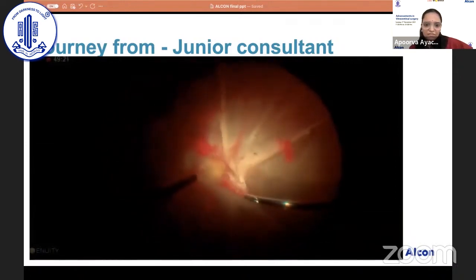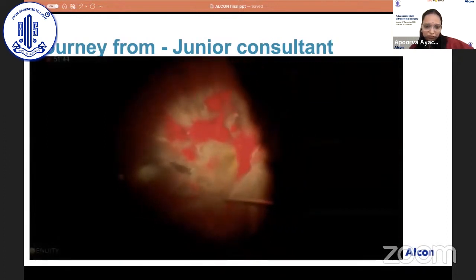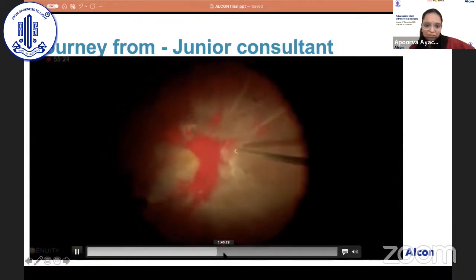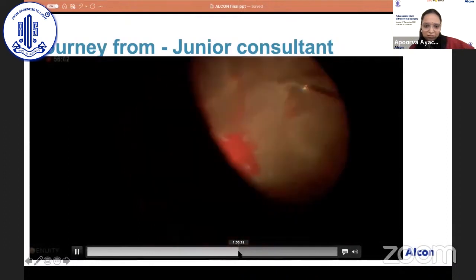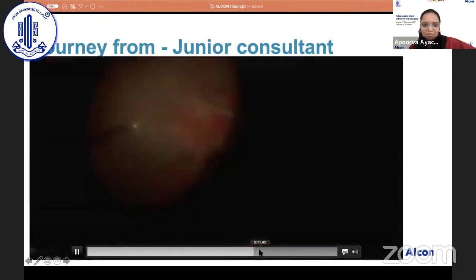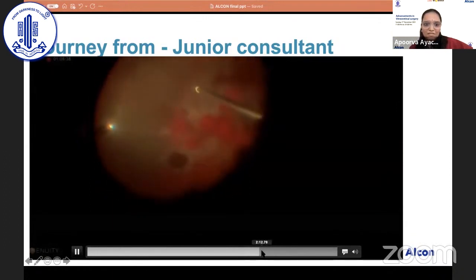It's one of the difficult cases I've done. So after getting some of the membranes out by bimanual, I was lucky to get some out with my forceps. Again, very adherent membranes. Bleeding has started. Now I'm peeling some more very carefully, bit by bit. And now I have a massive tear. I don't know what I was thinking.